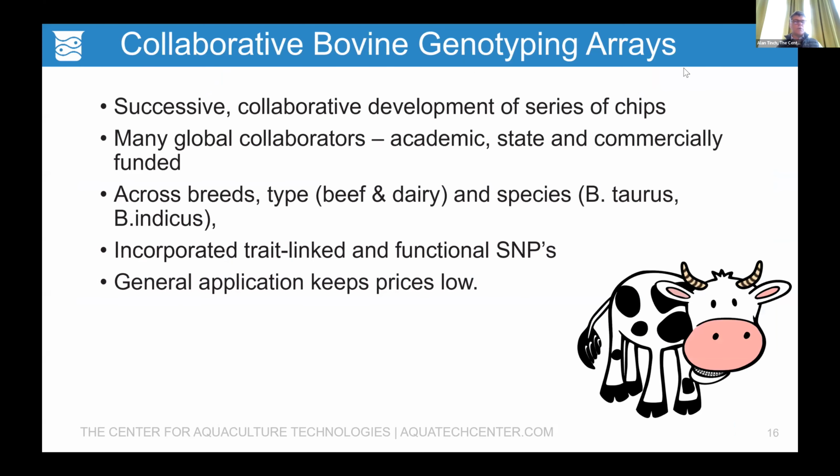As I said, it's important for us to be able to learn from what other people are doing, and there are a number of examples where species-wide tools have been developed. A good example of that is the development of chips for use in cattle. That's been built on successive collaborative development of tools over typically a 3 to 5 year period where new chips have come in through time. The breeding companies and the breed societies around the world have collaborated internationally to add to the development of the set of markers that are used in cattle.